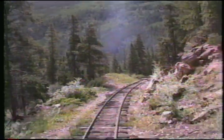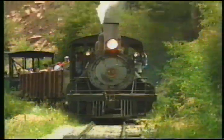Oh, there always has to be something in the future, and there's talk right now in Silver Plume about the Argentine Central, which would run maybe 12 miles up to the old ghost town of Waldorf and on to Mount McClellan, just a hair under 14,000 feet.